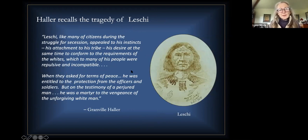Likewise, he felt that Leshai, who you may know, was hung by white civilians, the legislature, not the army. The legislature hung him for murder during wartime. Haller and most of the army officers were very much opposed to this execution, because they felt that he was a war combatant, not a murderer, and that he was being maltreated.